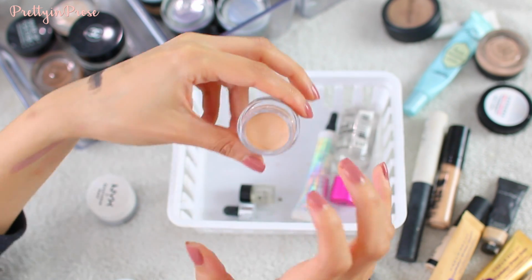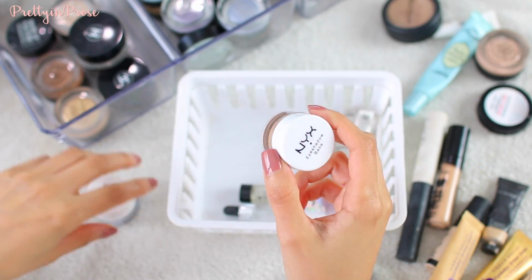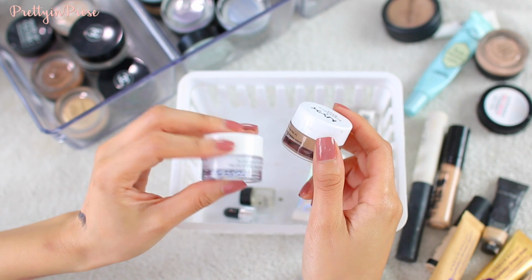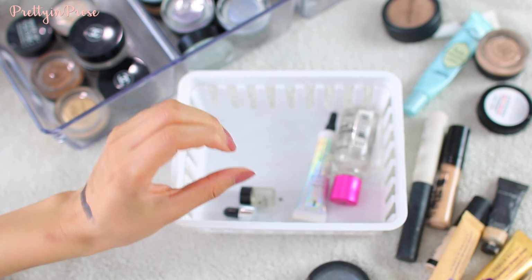These aren't quite as pigmented, I'd say, as a MAC paint pot. Actually, depending on what type of paint pot you get, I wouldn't say they're quite as pigmented, but they do serve for really, really nice bases, especially this white one. If you're working with really intense colors, this one is amazing. So I will hold on to both of those.